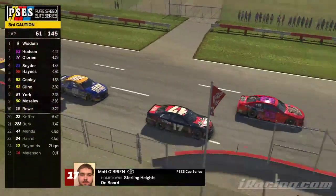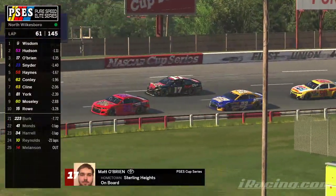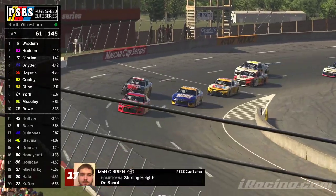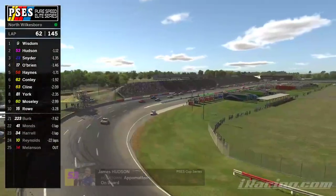He is soldiering on with a beat-up machine, trying to hold on to that outside lane. He has the preferred lane on the exit of the corner, able to still get a pretty solid run, but Hudson is going to dive it down to that inside, probably going to be able to clear him, and that's going to allow Cole Snyder to get inside of him as well.